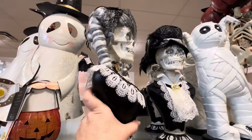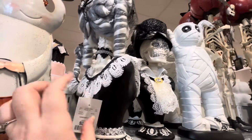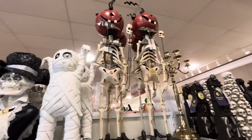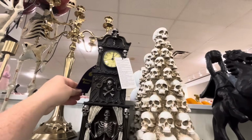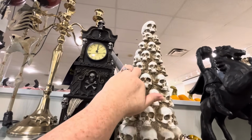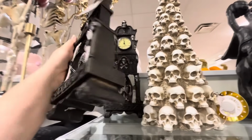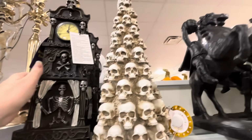And I really like the detail on these, but they're $30, y'all. $30. I don't know how I feel about $30 for the bust. I feel like that's a little bit pricier than what we saw last year, but I don't know. What do y'all think? This is a really cool piece. If you have a little village, that would be really cool to add. I could not find a price.